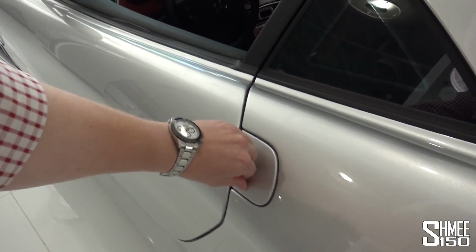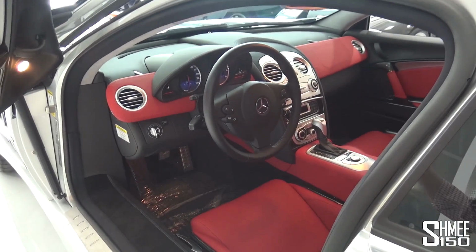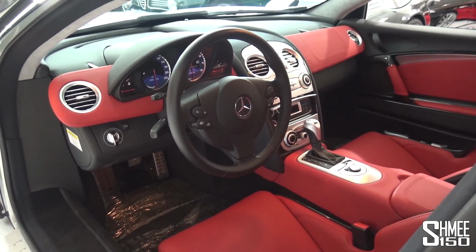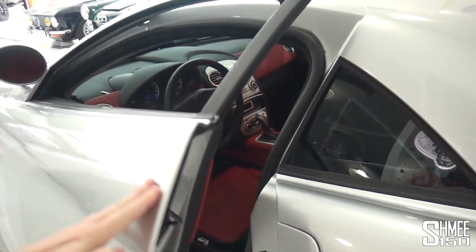You give a press just here, the doors pop open and go outwards, greeting us with an interior that is sporty but still luxurious as well. You can see we've got the bucket seats and technology that by modern standards is of course a little bit out of date, but understandable given that this is approaching 20 years old.